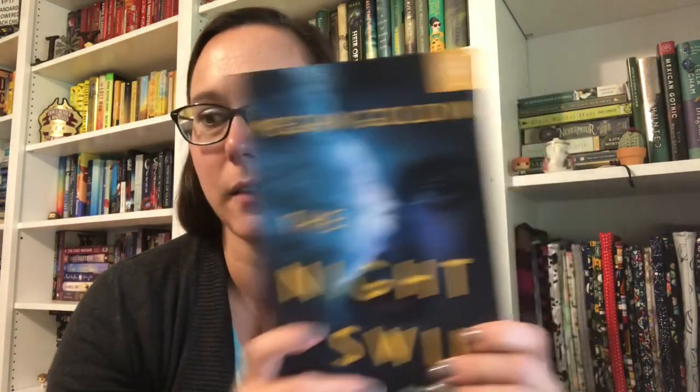I've been hearing some good things about that one, so I can't wait for that. The other book I picked up from Book of the Month is Atomic Love by Jenny Fields.